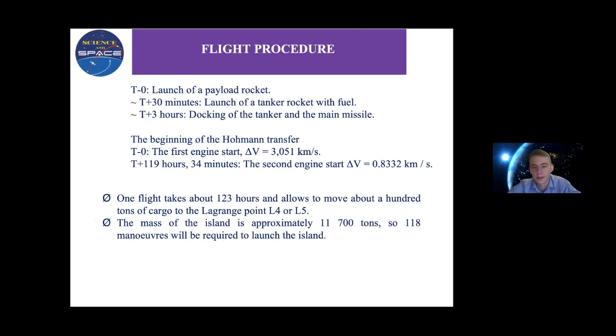Here are some details about the flight procedure when we're doing this orbital maneuver to get to the Lagrange point. If you're launching with a vehicle with refueling on orbit, one rocket starts filled completely with fuel, and the second rocket starts with payload. On the lowest orbit, they dock with each other, they start the refueling procedure, and then this 100-ton rocket launches to the Lagrange point. If this procedure were implemented, it would take 118 launches to complete the space island in L4 or L5 points.